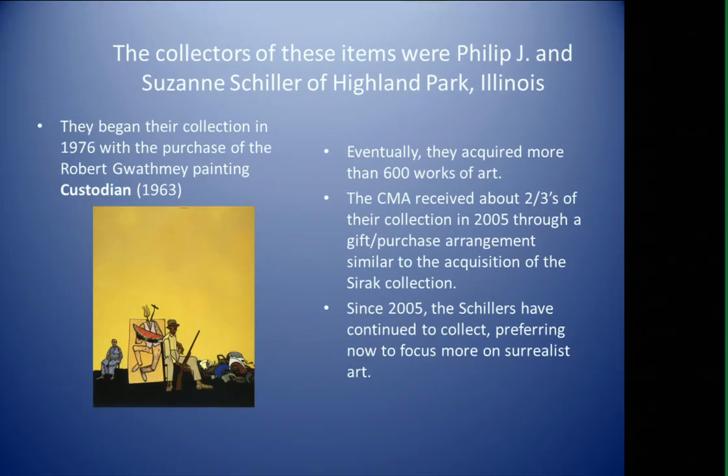The collectors of these items were and are Philip and Suzanne Schiller of Highland Park, Illinois. Philip Schiller is a real estate attorney who grew up in Chicago on the West Side, and on his 40th birthday went to New York, went to the ACA Gallery that was just mentioned in Carol's talk, and was alerted to the possibility of buying a work by Robert Gwathmey. This is the first work that he bought in that collection.